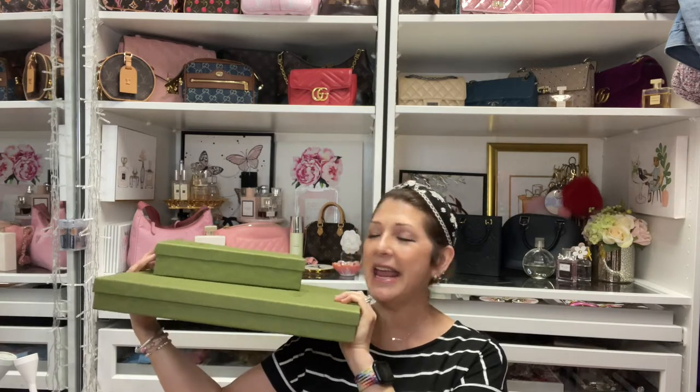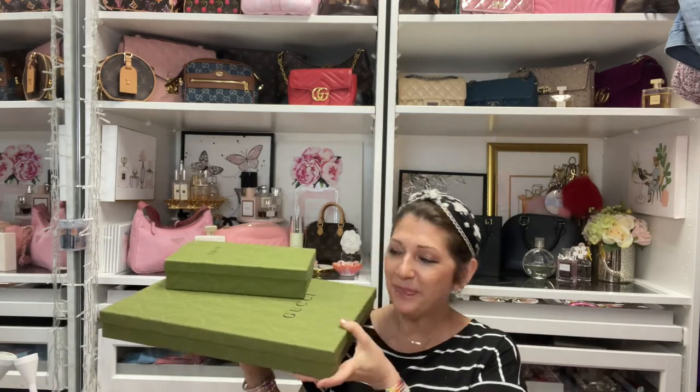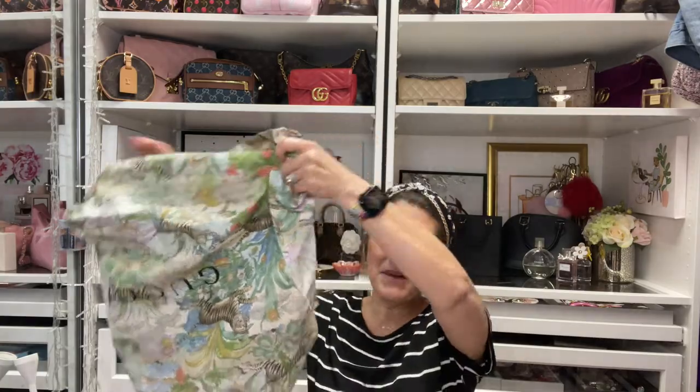So, it was my birthday yesterday, and I bought myself two items with some birthday money that I got. I have been wanting this piece because it has been on my wish list for a couple of years. I had already opened it and looked at it, so it's just sitting in my box.